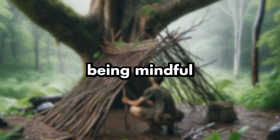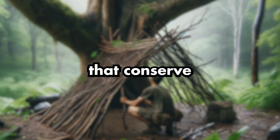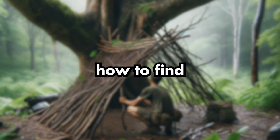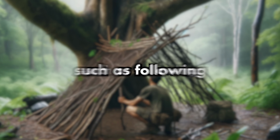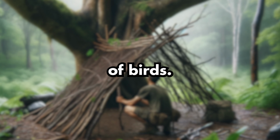This includes being mindful of activities that cause excessive sweating, cooking methods that conserve water, and understanding how to find signs of water in the environment, such as following animal tracks or watching the flight paths of birds.